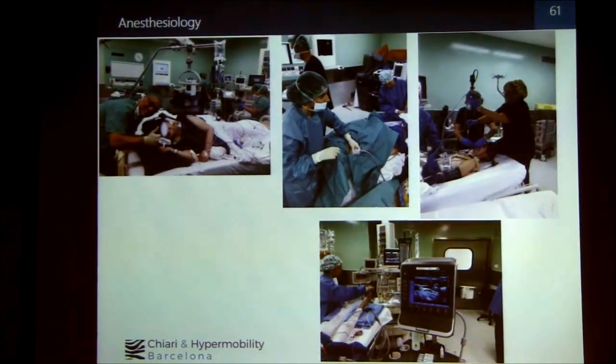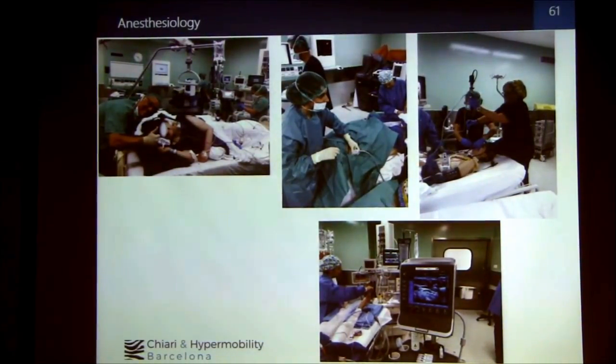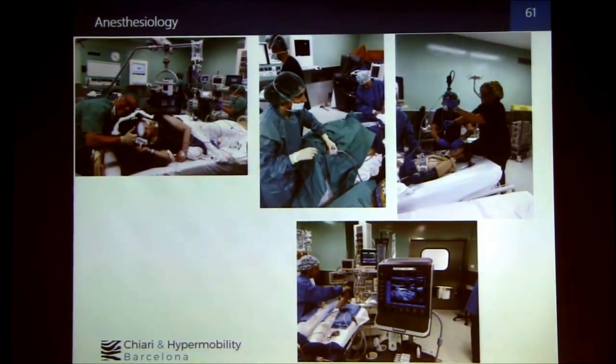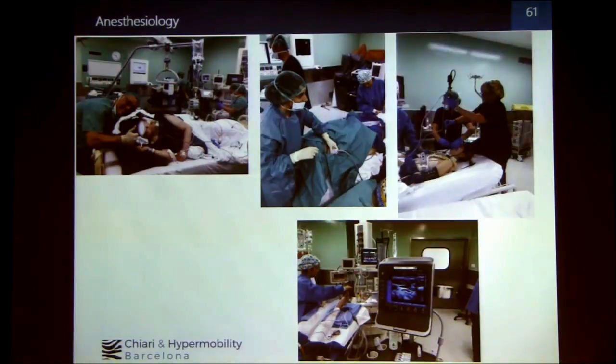And then, very important for us is the anesthesiology team, because especially with the EDS patients, they are not so stable during surgery. So they have heart abnormalities, blood vessels abnormalities. Also intubation, especially when you have a craniocervical instability, you have to be very careful when you are intubating the patient, because it's a dangerous thing for them. So the majority of times it is done with a fibroscope.